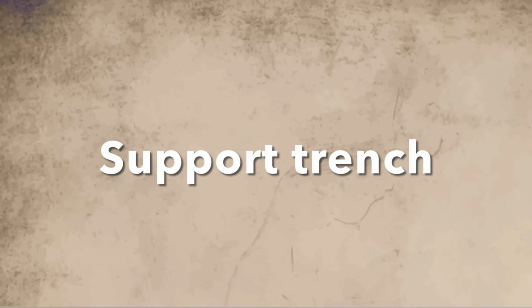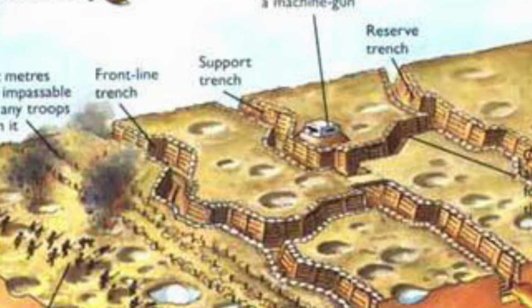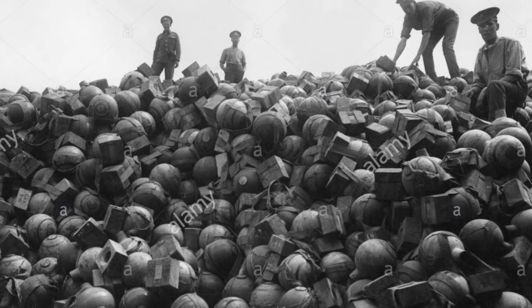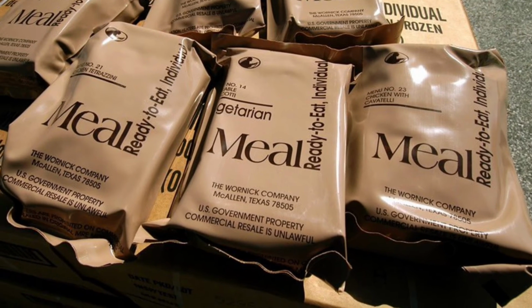The next trench is the support trench. This trench was several hundred yards behind the front line trench. This trench is what it sounds like, a support trench. It held a lot of supplies, including guns, ammo, food, and other things soldiers might need.